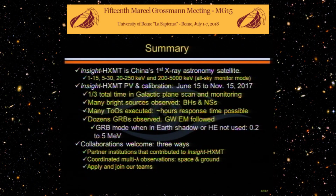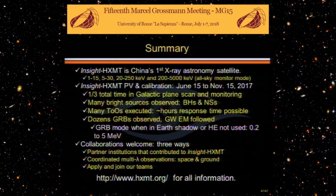And the second way is that if you have resources, either in space or on the ground, for multi-wavelength observations, you can join us, and we can enjoy the scientific output by coordinating the multi-wavelength observations. Of course, if you have a very strong background or some idea, you can go directly to the web page of this mission, download and fill in a few simple forms, and you'll get approved by the PI, and you'll become part of us. Then we can enjoy the entire mission.